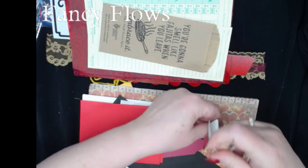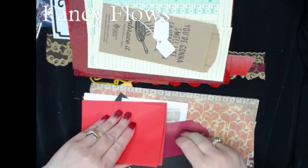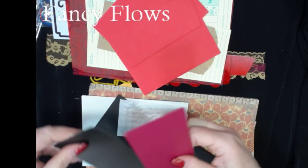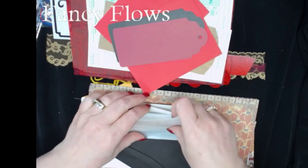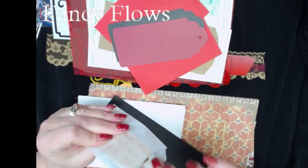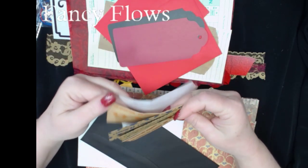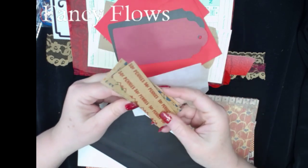These are some mini tags that I thought could be done, all kinds of different fun things done with those. There's some red envelopes to create some different things. I created some tags that had coordinating colors that could be worked up from. These are penny and coin rolls that I thought, again, it's the circus behind the scenes. They're using a lot of these.